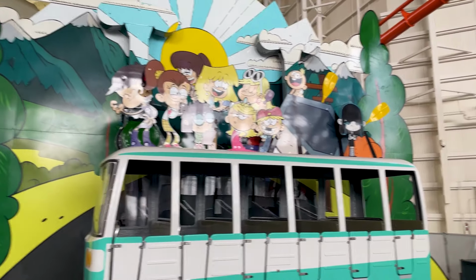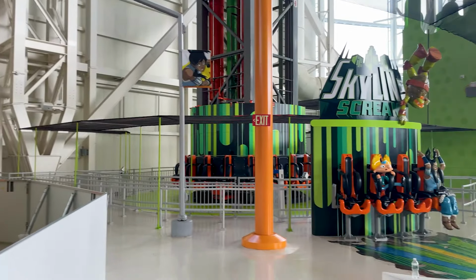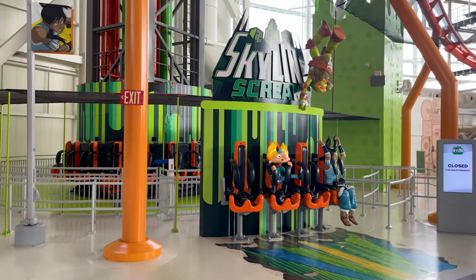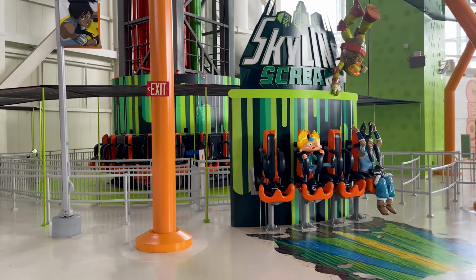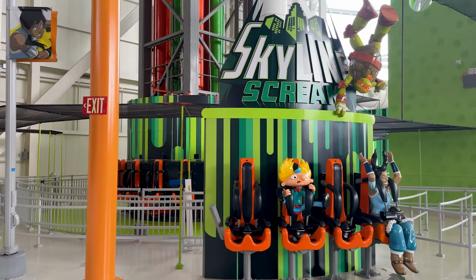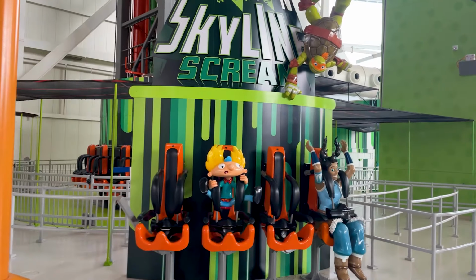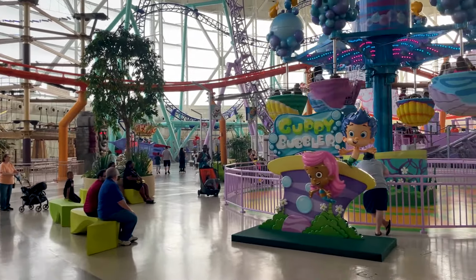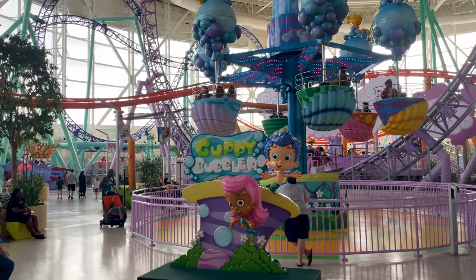That's very cool. Over here at the Skyline Scream, it is closed today. It's been having some technical issues, but it looks like they're going to try to iron them out so it runs a little bit more efficiently. But we'll see, definitely. Next new ride here is the Guppy Bubbler, based on the Bubble Guppies.